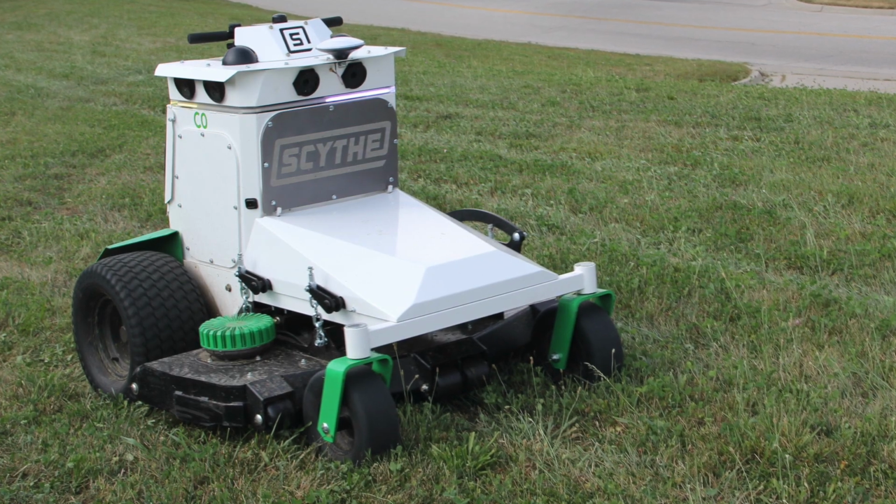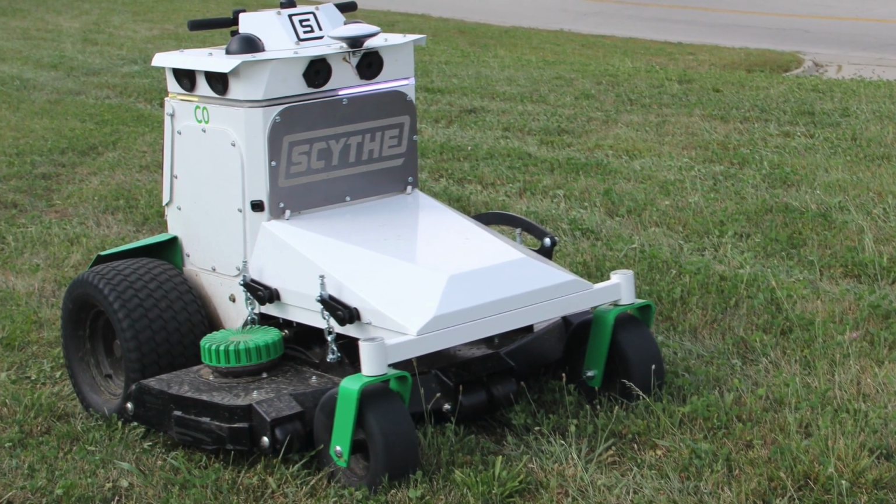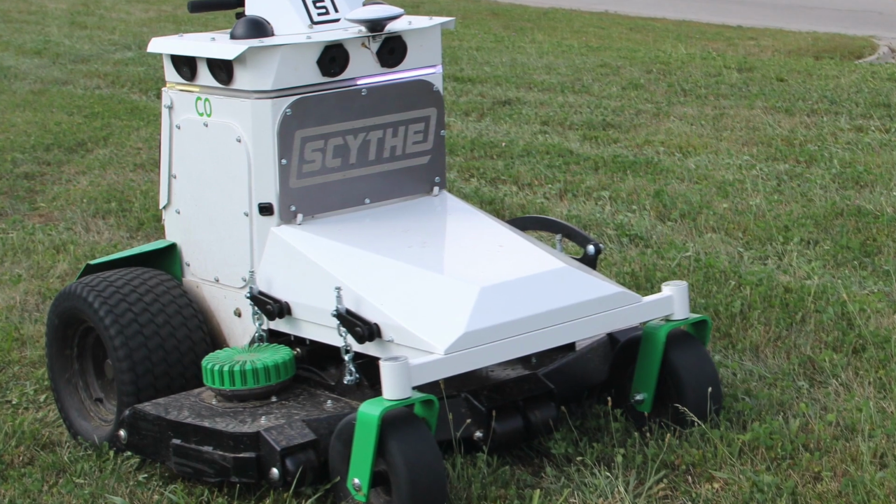Yeah, so in the early days, we're looking to place 10 units with a company. So the company will take $10,000 and hand that over to Scythe. That covers our shipping cost for those 10 robots to go over to the landscaper. But instead of sending just 10, we're going to send 11. And that 11th unit is going to sit in standby, waiting for one of those other 10 machines to go bad or have a problem.